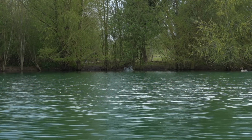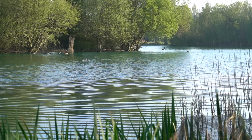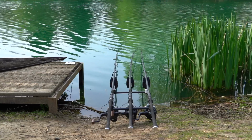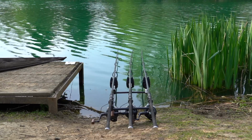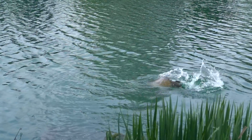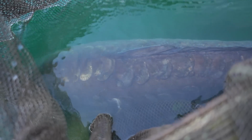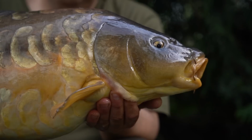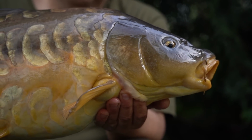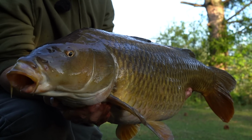That's the one. We've got our first mirror, and it looks a right scaly little banger, it does as well. I'm stunned by it, how nice it looks for a day ticket lake. What a way to start the morning, and what a way to finish the session here at Crowsheath.